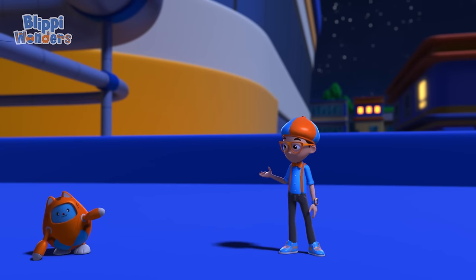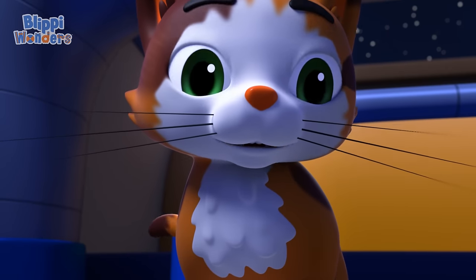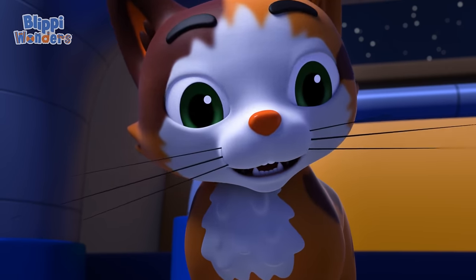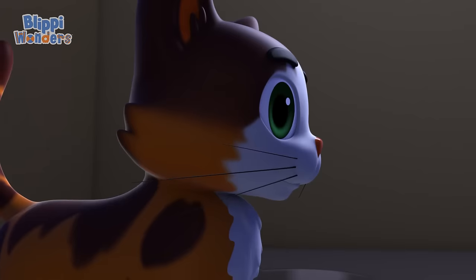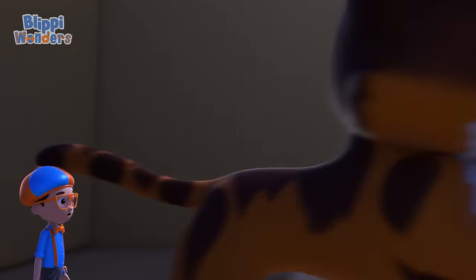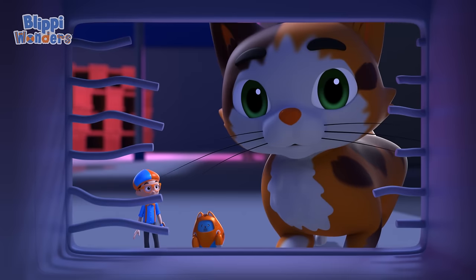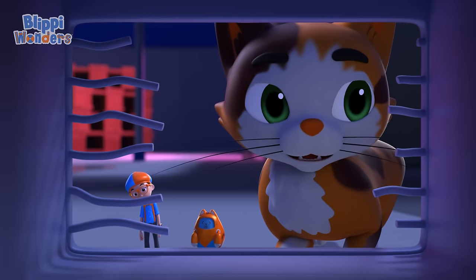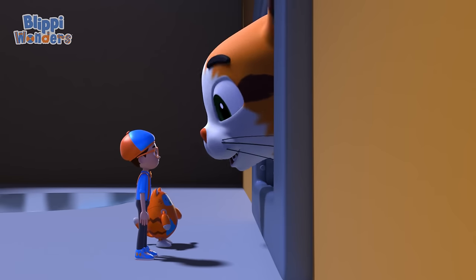How do you land so perfectly? My whiskers have special sensors that help keep me oriented, so I always land on my feet. Like this. Do you think you can fit? My whiskers help me determine if I can fit through the passage without getting stuck. See? I told you.